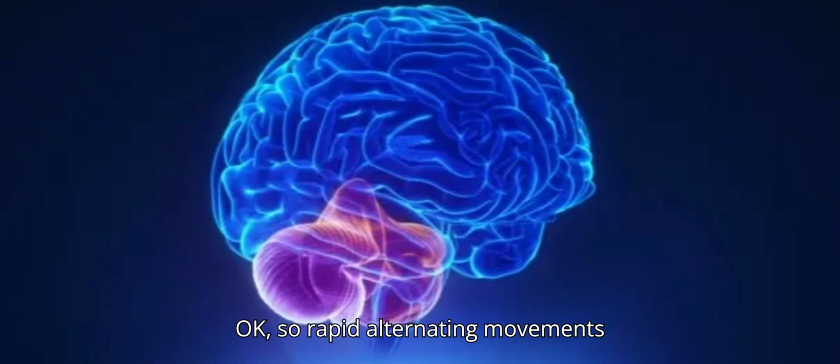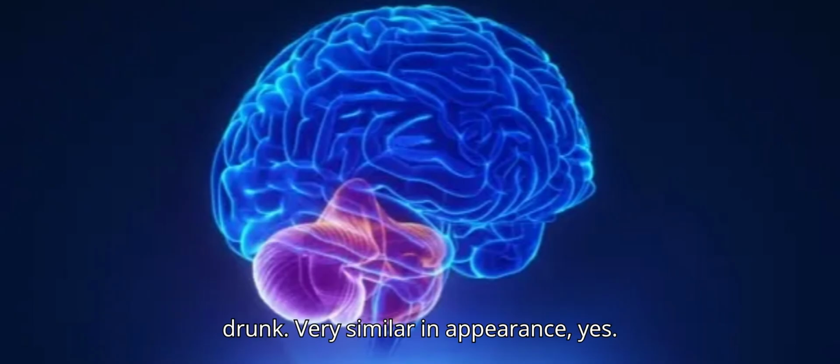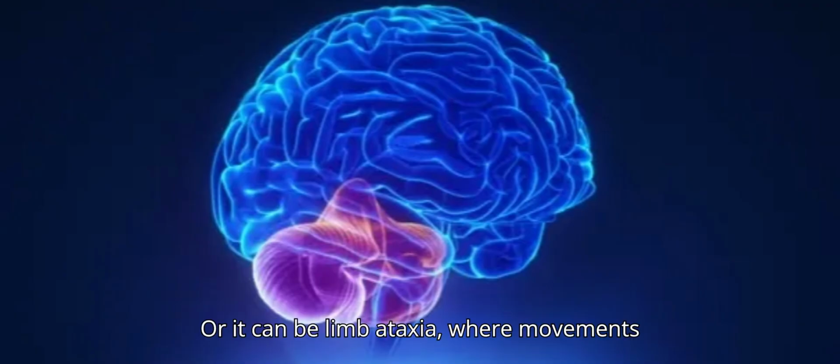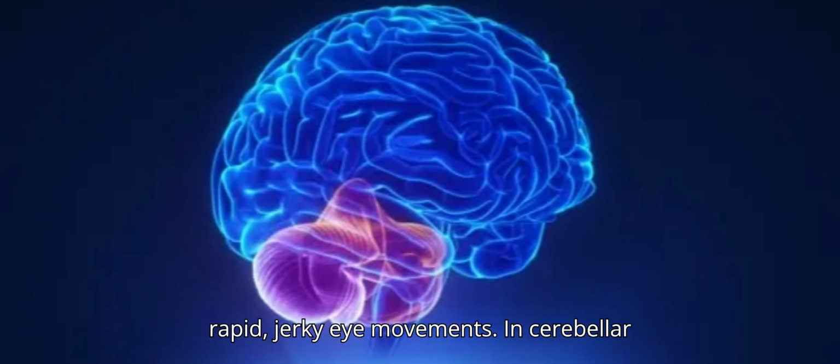Okay, so rapid alternating movements break down. A is for ataxia. This is probably the most well-known cerebellar sign. It's essentially uncoordinated movement. It can manifest as gait ataxia, a wide-based, unsteady, staggering walk. Like someone drunk. Very similar in appearance, yes. Or it can be limb ataxia, where movements of the arms or legs are clumsy and overshoot or undershoot the target. Or truncal ataxia, difficulty maintaining posture while sitting or standing. So general incoordination. N is for nystagmus. These are involuntary, rapid, jerky eye movements.